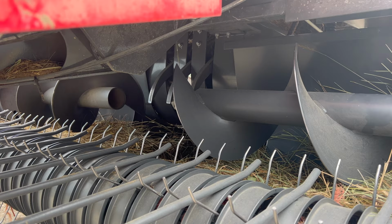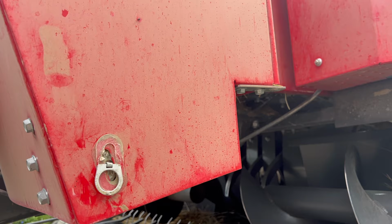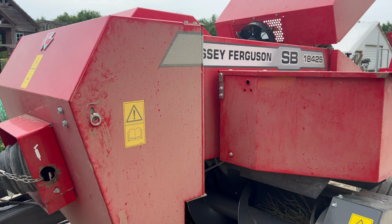The shields are different too. You can actually get on the flywheel from both sides, which is handy. Well, for me anyway. My little short arms can't fit all the time, so it's easy to flip-flop.